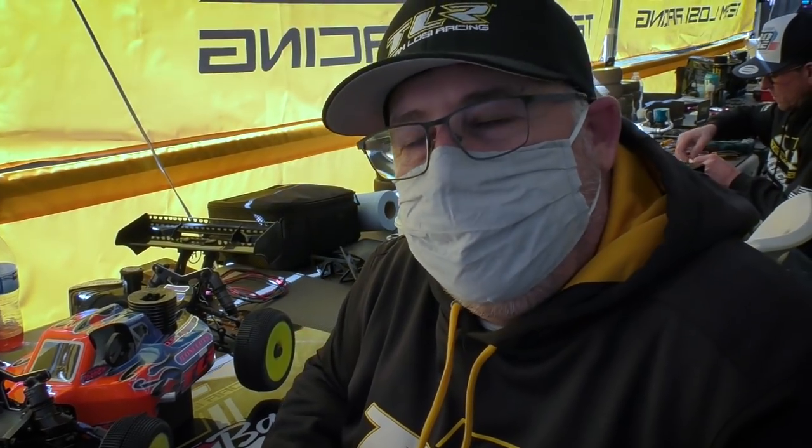Well, in between every round and even before the races go, I just make sure that the car, all the arms are free, no bent hinge pins or anything. So I'm just going through my normal routine and then setting the ride height and the camber and making sure the shocks are free. And I do that pretty much between every round. I like to make sure that his car is super clean, ready to go.